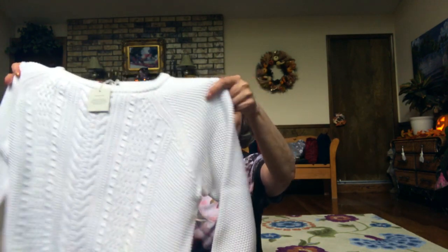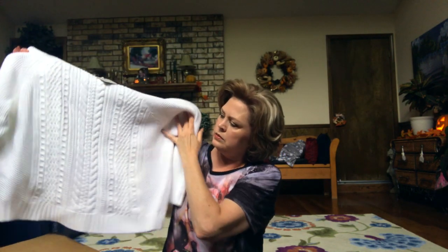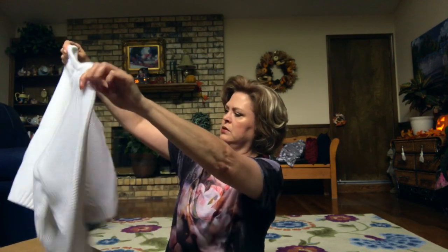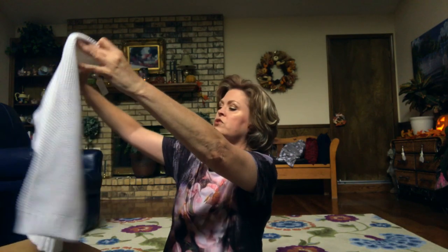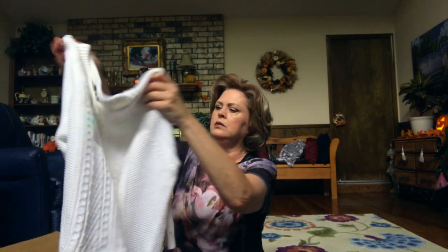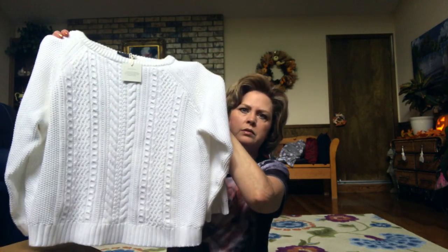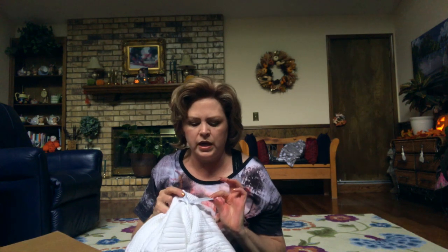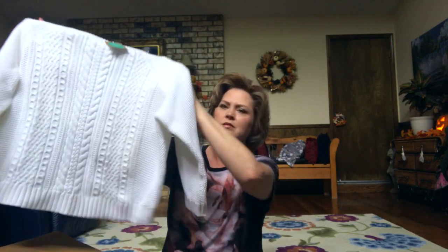Again, J. Crew, one of my favorite places to look. A little on the short side for maybe a woman of my age, but it sure does look in good shape. Really, really pretty. An oversized, yay. Love the oversized, bigger sleeves. Nice cable work down the front. And even has, you know, when you buy something from J. Crew, it has this tag that you have to remove before you wash it. Please, don't forget to do that. It's still on here. Wow. So, like new. Super. Very pretty.